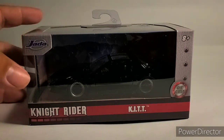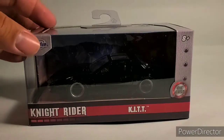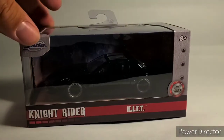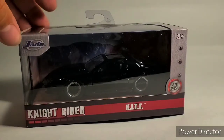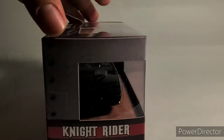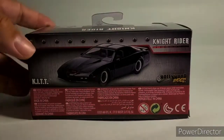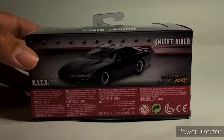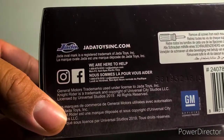Hi there, this is a video review unboxing of this Knight Rider Diecast collectible by Jada Toys. It's officially licensed by GM. See right here.